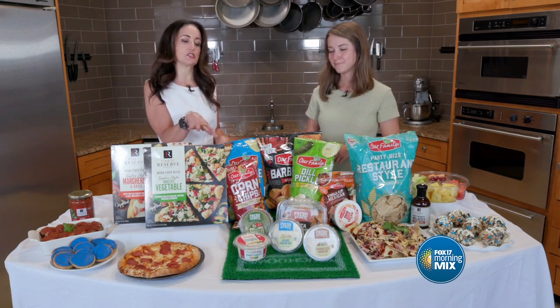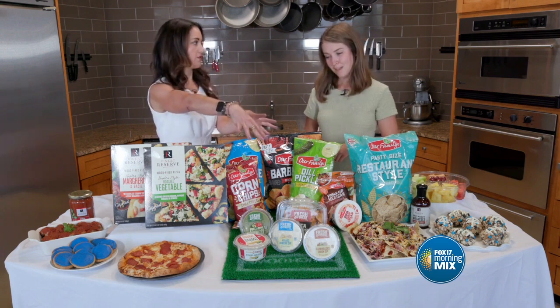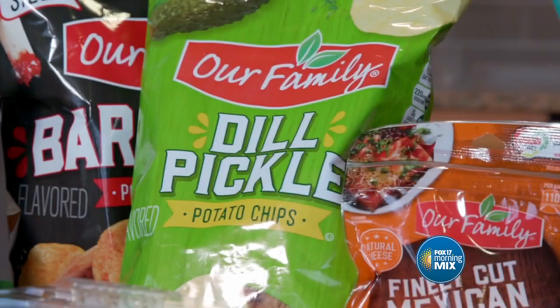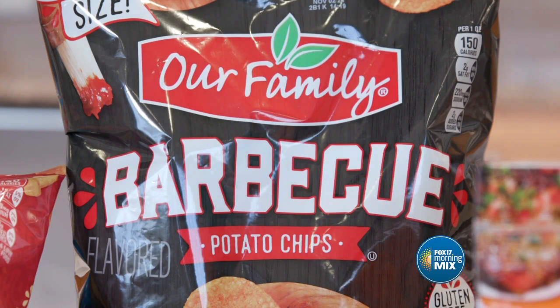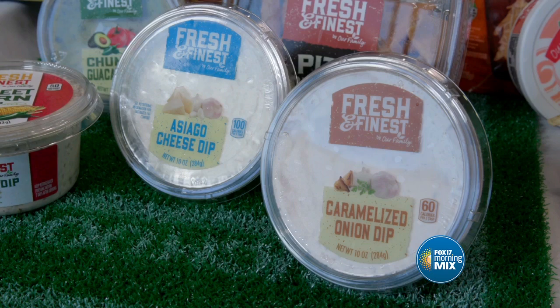And then this is super easy. You're going to a party, you want to grab a couple things, you guys got us covered right here in the middle. Absolutely. And we have our new dill pickle chips as well. Super fun flavor, and the classics like the ripple chip, the barbecue, and all of the fun dips as well. These are just a few of the many that we have, but if you stop over in the deli and produce areas, we have so many options.